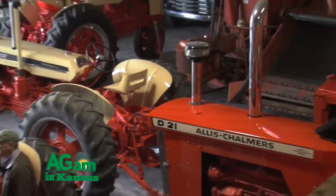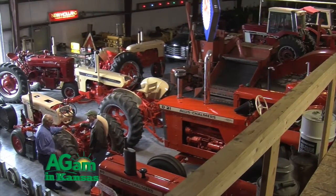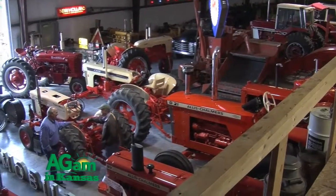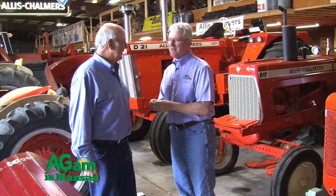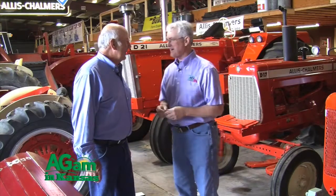Welcome back to That's My Farm. I'm Jim Shroyer. Jim Meinhardt is with us at the museum here in Wamego. Jim, I know you probably get this question a lot, and I'll be another one to ask it. You've got to have some favorites of all your tractors in here. So I won't ask you the top one, so maybe give me the top 5. What are your favorite top 5 tractors you have?